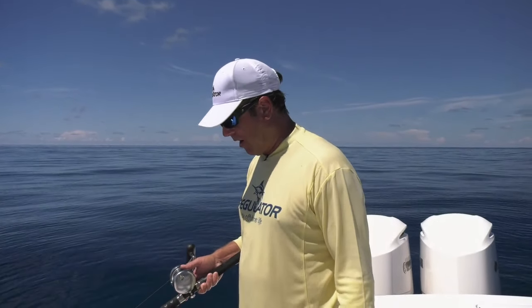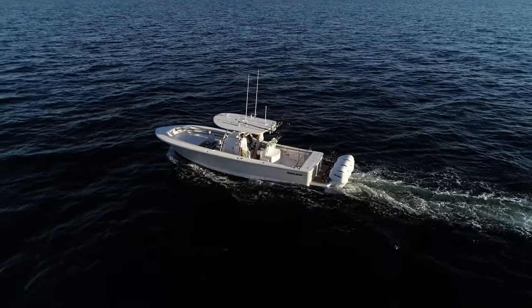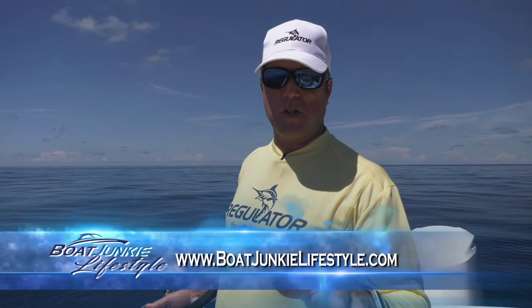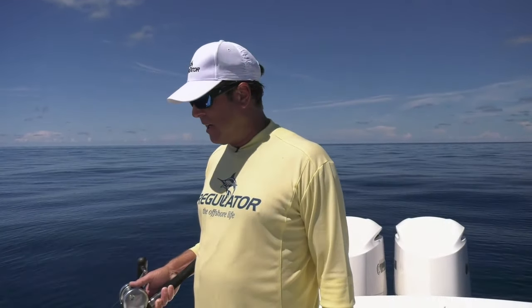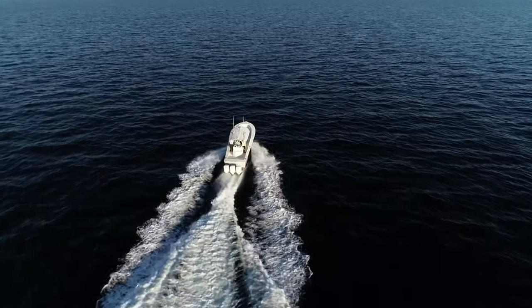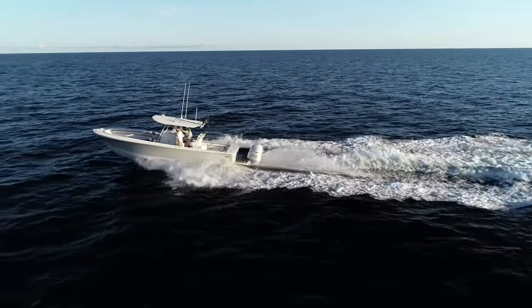So how about this incredible action here in the Gulf of Mexico? You know, we left Gordon Pass this morning in Naples and came out here about 50, 60 miles today. The fishing is always incredible here in the Gulf of Mexico, especially when you make the extra mile and you go a little bit farther than the average guy does. But that's what makes Regulator Marine such an exceptional vessel, for you feel safe and you can make a run like this. You know, these boats are built tough.